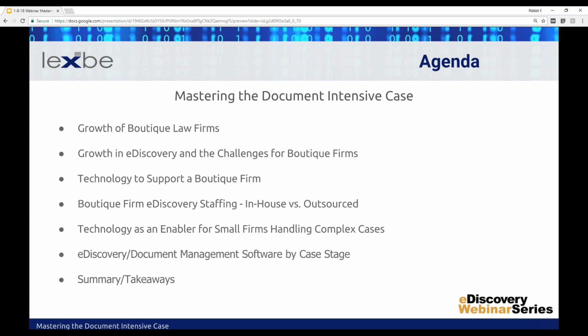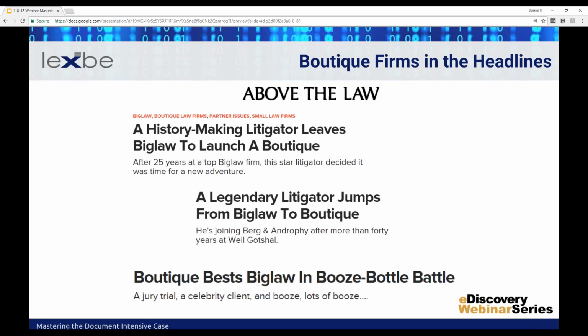The next slide I have here is boutique law firms in the headlines, from Above the Law. You see headlines all the time where litigators in large firms doing complex work are leaving to launch a boutique or join a boutique, or the boutiques are fighting against the big law firms, and that makes good news. Certainly there is a lot of that happening, where lawyers will go out of big firms into small firms, and then sometimes they'll merge back into large law firms.